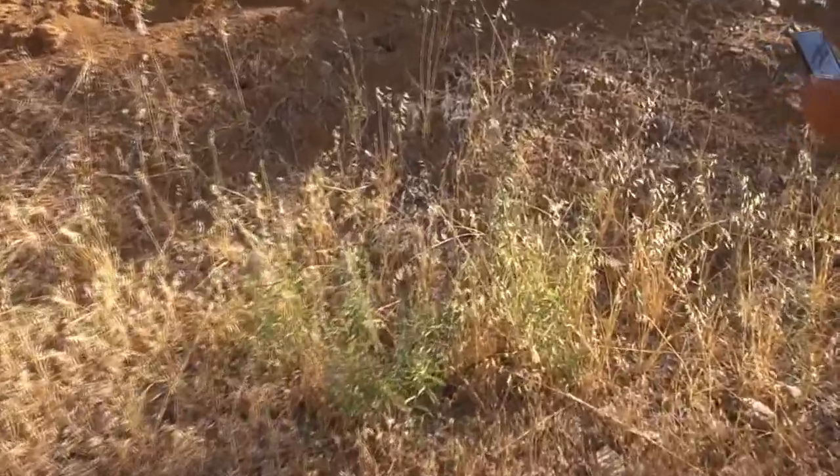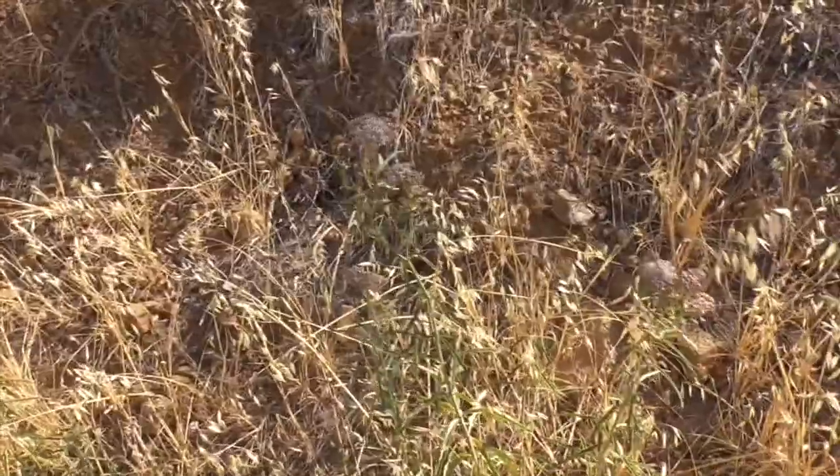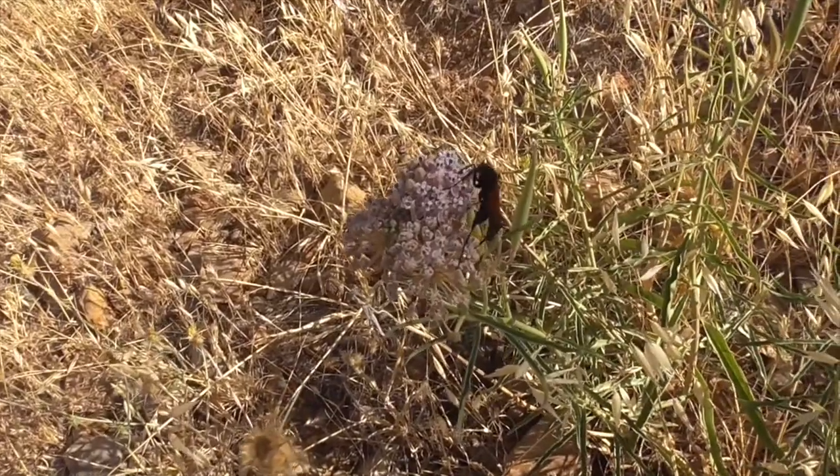Over here, check this out. This is a tarantula hawk. He's a black spider wasp, about 2 inches long with super bright orange wings. He likes to hunt down burrowing spiders, especially tarantulas. It's the state insect of New Mexico.